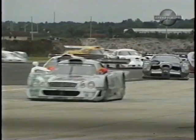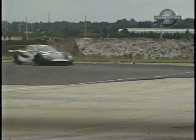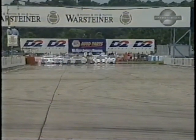That's part of the area that has been changed, and we'll be able to cover some of that with our onboard cameras, but much smoother, but not as much fun to drive, is what the drivers say. They come down for the start. Soper and the BMW McLaren will bring them off that final corner down the straightaway. There is the green flag.